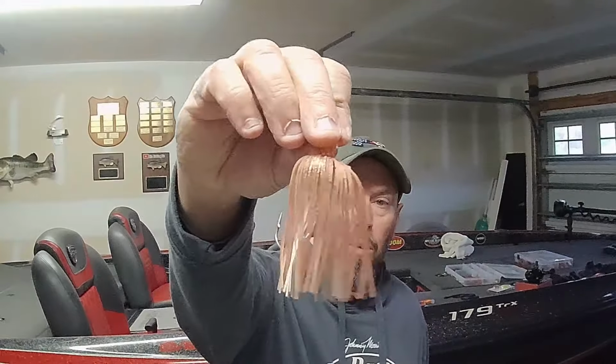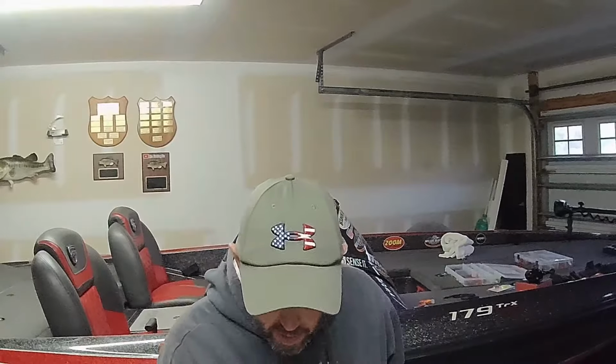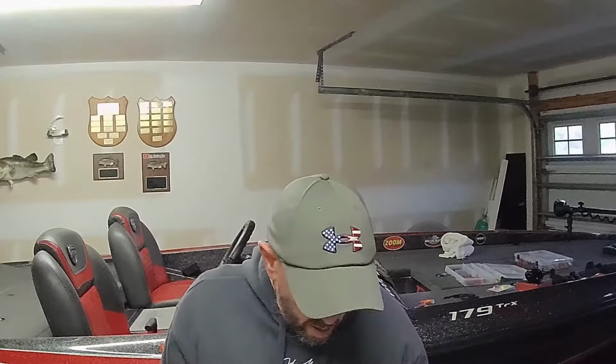This is a chatterbait, and it's been a while ago since I did this, but this was a pretty red and orange skirt. When they first came out with the chatterbaits, for a while, nobody got into the red and orange on the chatterbait. I just took a skirt one day and I just dyed it as best I could, red and orange.